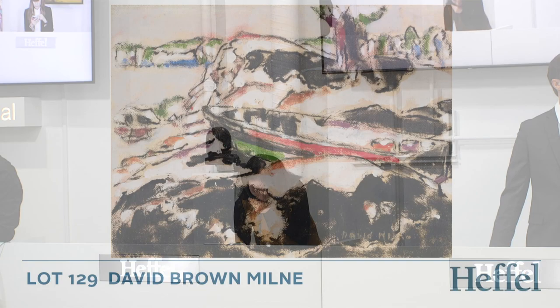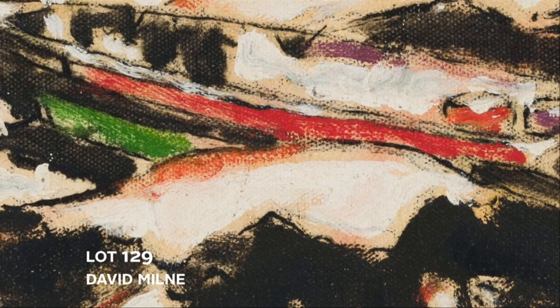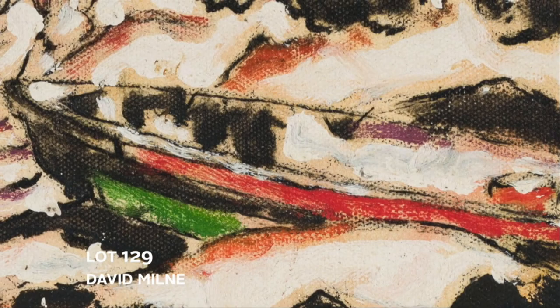Lot 129 is next. Lot 129, the double-sided David Milne from the Wilder collection. And I have $40,000, a bid in this lot at 40,000, 42.5, 45 now, 47.5 already, at 47,500 now.